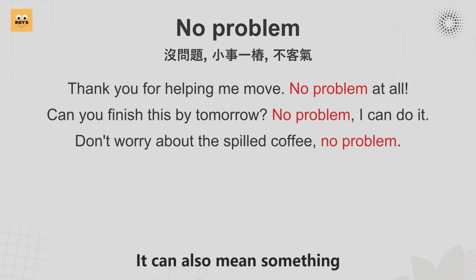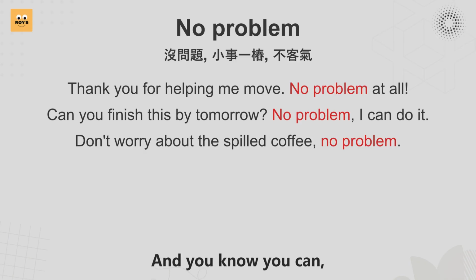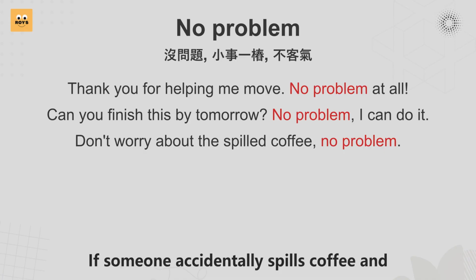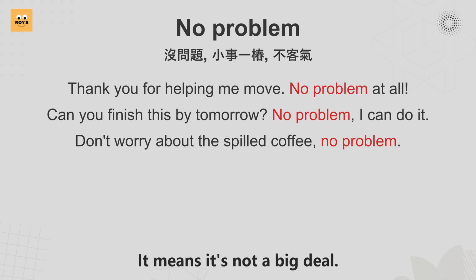It can also mean something is easy to do. If someone asks, can you finish this by tomorrow? And you know you can, confidently say, no problem. I can do it. And finally, it can mean don't worry about it or it's not an issue. If someone accidentally spills coffee and says, oh, I'm so sorry, you can reassure them with, don't worry about the spilled coffee. No problem. It means it's not a big deal.